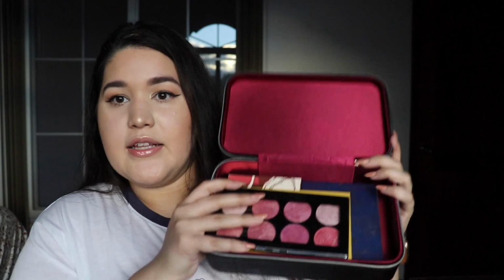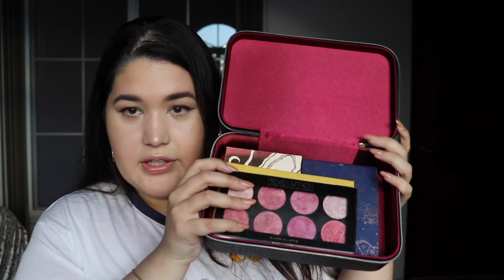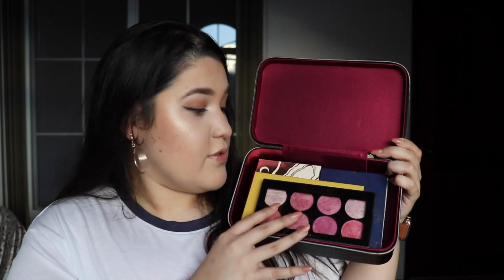Now opening up the second compartment here, I have my 2 highlighters. I brought my Anastasia Beverly Hills Amrezy highlight and my Ofra Cosmetics Beverly Hills highlight, which are my go-to highlights always. As you can see, the palettes fit perfectly here. It's like it was made for palettes. It's great.